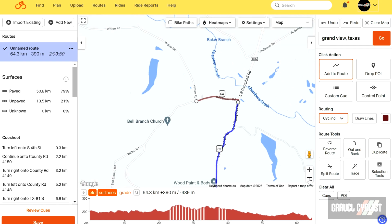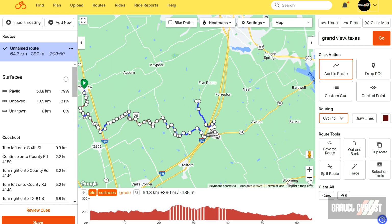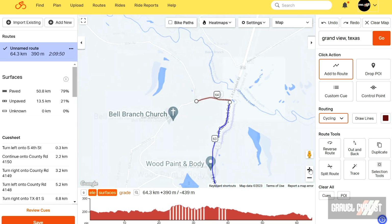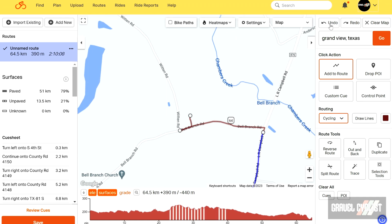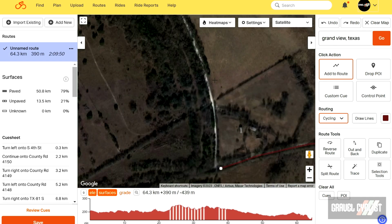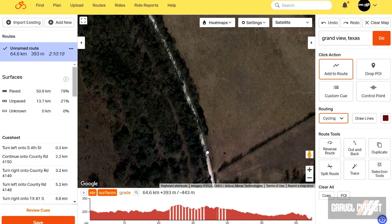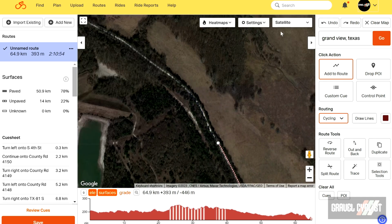And I want to head back towards Grandview. So basically almost west north, if it makes sense. So we don't have any street view assistance here, so we're going to have to rely on satellite mode to figure out what the deal is here. Okay, look at that big clue right there. Color of the road looks like mixed surfaces for sure, so we'll just keep following that.